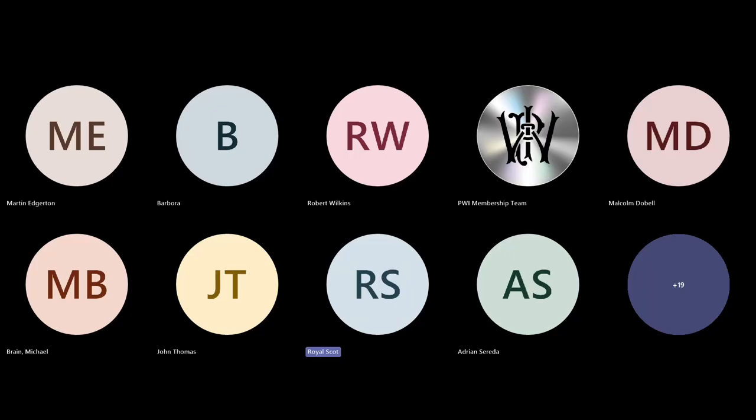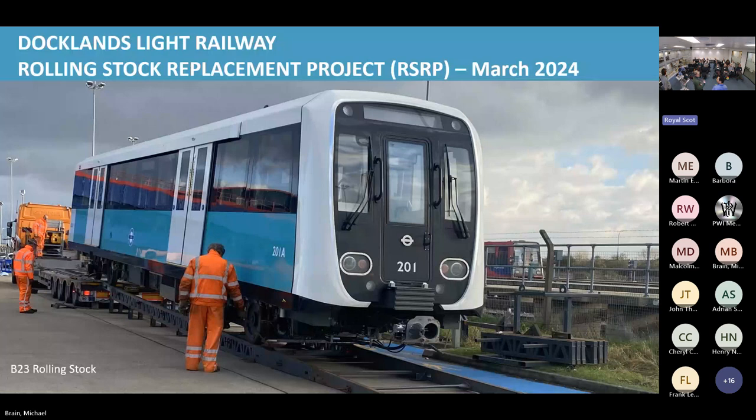About two years ago, almost to the day, I did a presentation on the last rolling stock replacement project, which is terrifying in many ways. But the fact that I'm not standing here alone today says something about the scale of the project, what's happened, and how it's developed over the last two years.